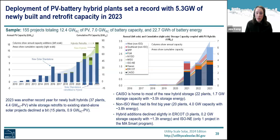The size of those green bars is similar. And in 2023, there was a deployment record of PV battery hybrids. There were 4.4 gigawatts of newly built solar that was paired with storage and 0.9 gigawatts of existing standalone solar built in previous years that was retrofit in 2023 with batteries.